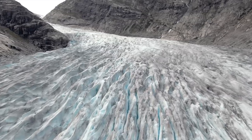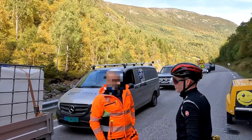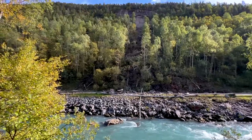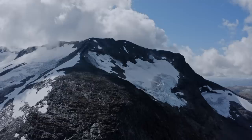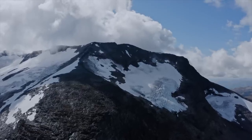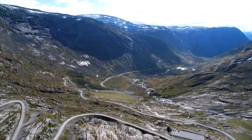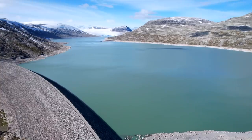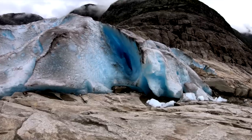This is a story about, well, let's just say two not-so-wise men getting themselves into all sorts of trouble with two bikes in one of Europe's most inhospitable environments. Their goal was simple: cycle around Norway's Glacier National Park, Breheimen. Doesn't sound that difficult, right? Just one problem. There aren't actually roads that go all the way around the national park.